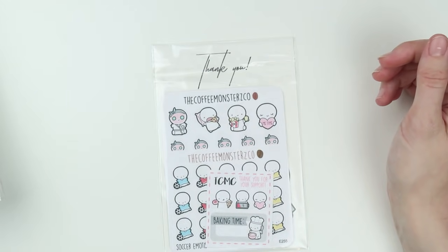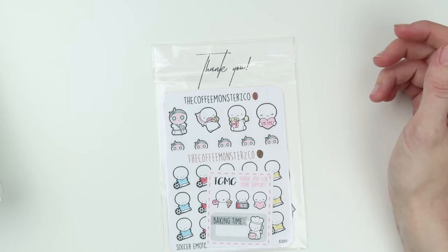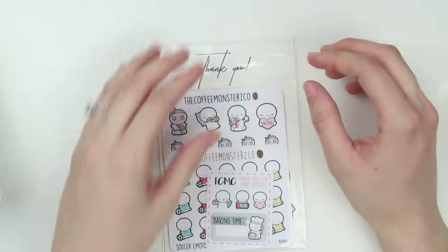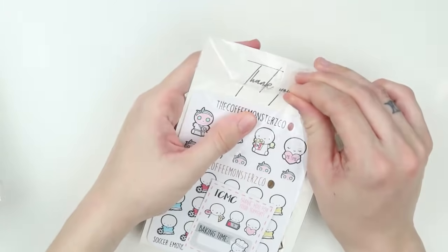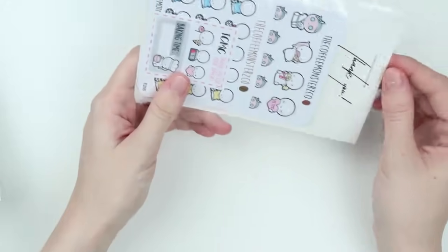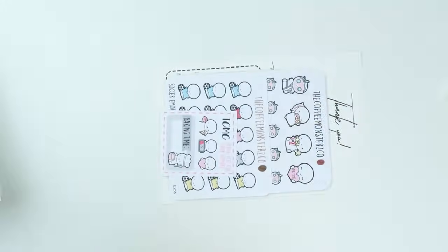I haven't ordered from the Coffee Monsters Co. in a while. She had a few new releases, but I mostly wanted to stock up on things that I was running low on. So I did get some new things, but mostly stocking up, because as you guys know, I use a lot of Coffee Monsters Co. in my spreads, so I had to do that.